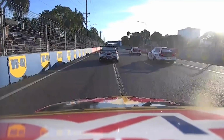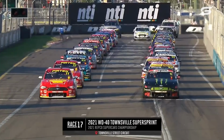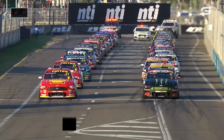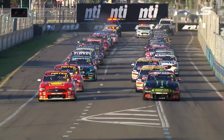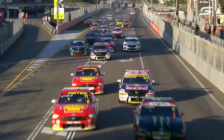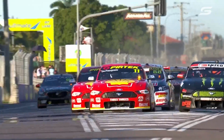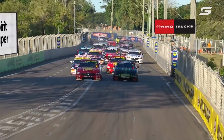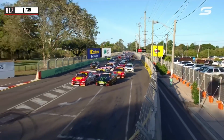Green flag, and we're set to go. The WD-40 Townsville SuperSprint is underway, and they got off the line very similarly. The two front guys almost exactly the same. Whincup a great start. Yeah, so Whincup got a good launch, very even for the first two rows. Whincup clears Davison, he goes to the inside. Van Gisbergen got Mostert, he's running it down the inside. So what I said about those guys going the outside hasn't worked.